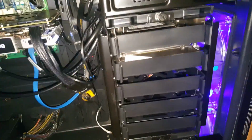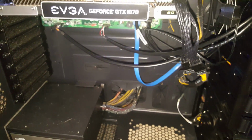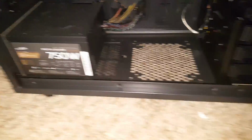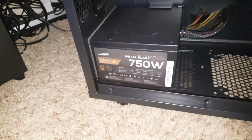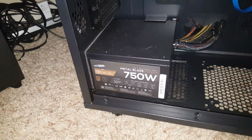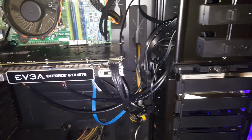So I've got two hard drives in here. One's going to be a 3 terabyte, and then the other one's just an SSD for ARC, and computers boot up, stuff like that. And then pretty much everything else is your basic hardware, 750. Actually want to upgrade that to a 1000 watt gold. But who knows? We'll see what I get for the rest of the build with water cooling and stuff like that. So I'm expecting to go crazy, but who knows?